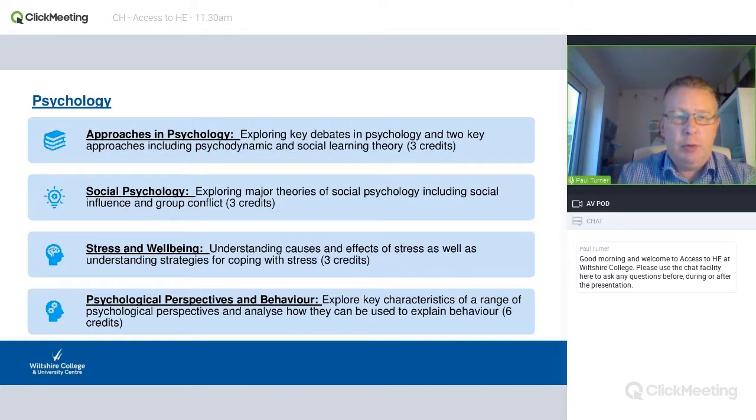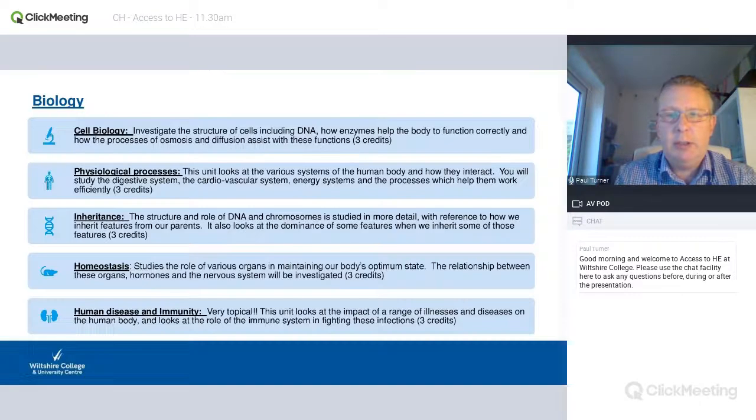And psychological perspectives and behaviour. There's lots of behaviour psychology and why we respond to certain situations in certain ways, and how different psychologists would look at that and explain how that might be the case and why you might respond in certain ways. What are the processes going through your mind when you actually are responding to certain situations? A lot of it we do unconsciously. There are theories around why we behave in certain ways in certain circumstances.